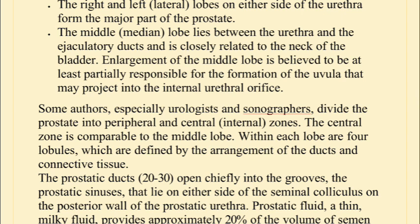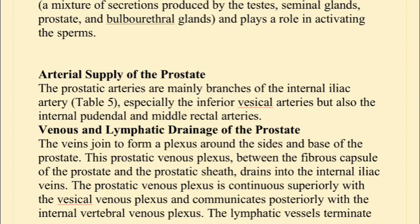You have prostatic fluid, which is a thin milky fluid, and this prostatic fluid gives about 20% of the volume of semen. Semen is a mixture of secretions produced by the testis, seminal glands, prostate and bulbourethral glands. So the semen plays a role in activating the sperms.